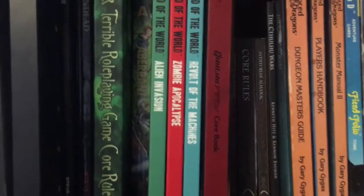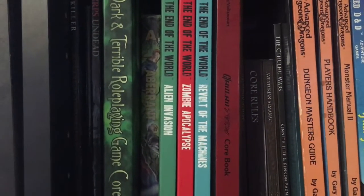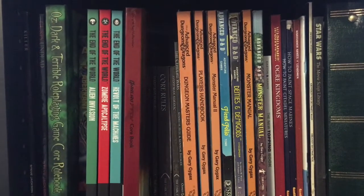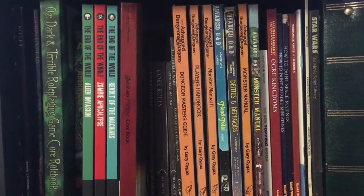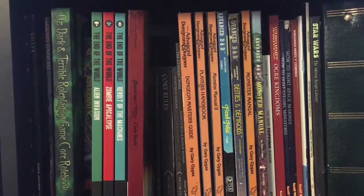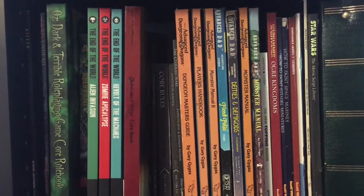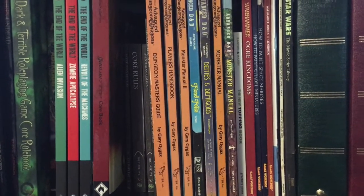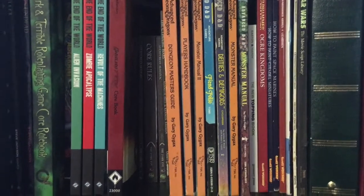Over here, hiding between books, you get Aberrant, which is the White Wolf superhero game. End of the World series. I'm only missing one book in this series, and I need to pick that up soon. It's a great beer and pretzels game for standalone sessions. Cthulhu Tech, because sci-fi and the Cthulhu mythos go together oh so well.